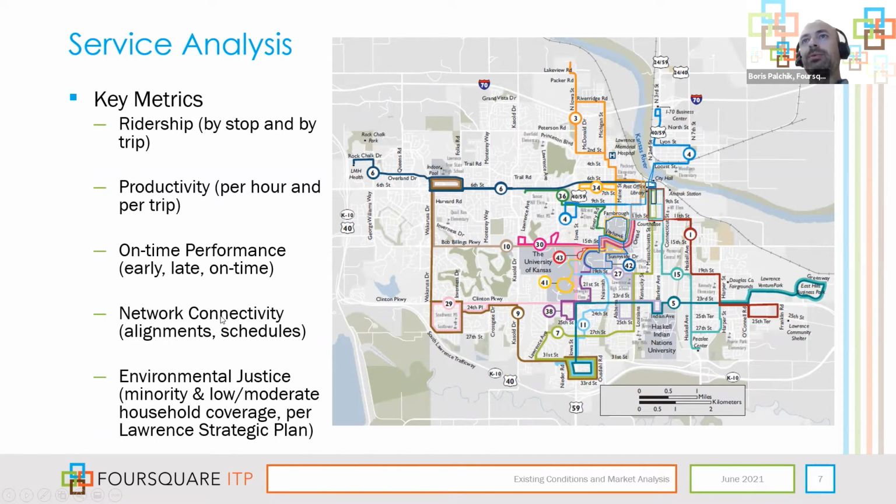And then finally, we have environmental justice, which is an important consideration. The Lawrence strategic plan says that minority and low-income populations should be considered in decision making regarding the investment of resources and so on. So we'll be doing that as we start developing service scenarios. We'll ensure that we're not negatively impacting groups like minority or low-income populations. Although we never want to negatively impact any populations, those are a key consideration.